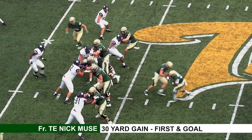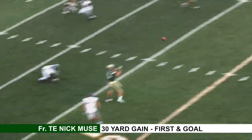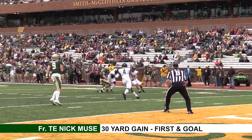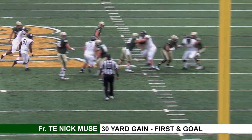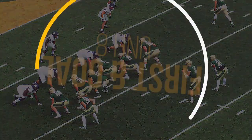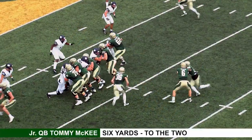Opening up this offense on second and eight. There's a fake of a handoff. Roll to the right, stepping up in the pocket, throwing it downfield, wide open. Complete to Muse inside the 10 and down to the 8-yard line. Nick Muse, the true freshman, makes that catch to the 15 and then rambles seven more for a first and goal. Tribe has the football moving from right to left, trailing 14 to nothing, but threatening.